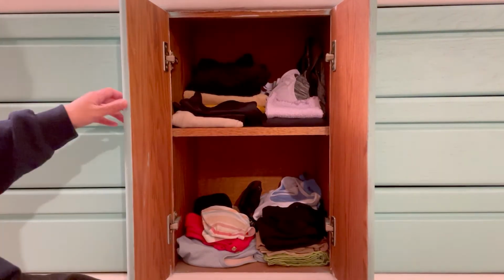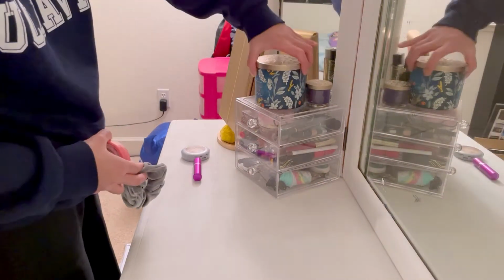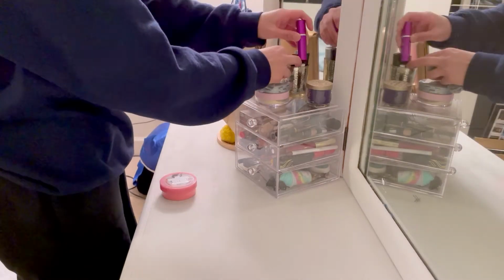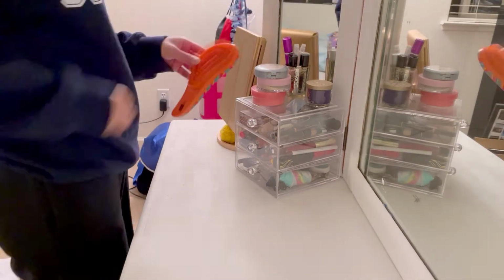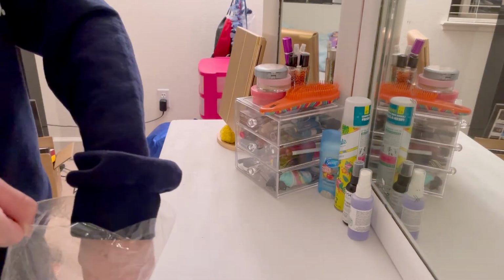And I thank my dad and my brother so much for helping me paint and lift up all of my heavy furniture for me. So yeah, just stay tuned for the final result of the before and after of my room, and see you then.